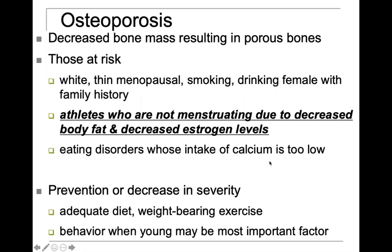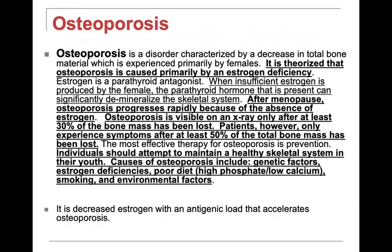People with decreased vitamin D levels, vitamin K deficiencies. So the best thing to do is to have a balanced, adequate diet. That's very important. And all the behaviors when you're young will be a benefit for you later in life.